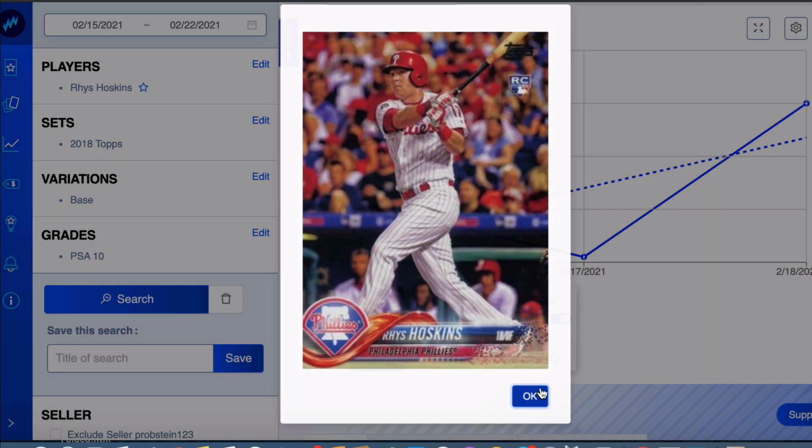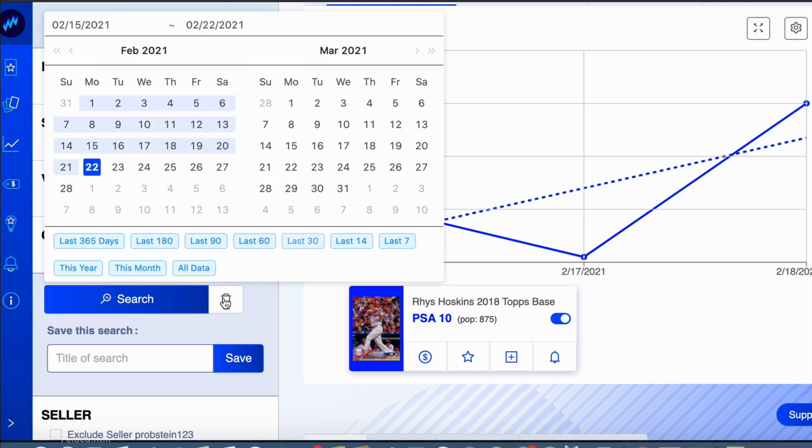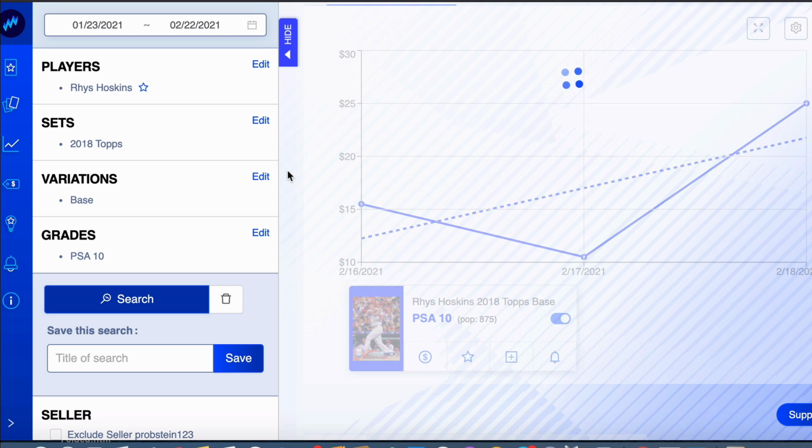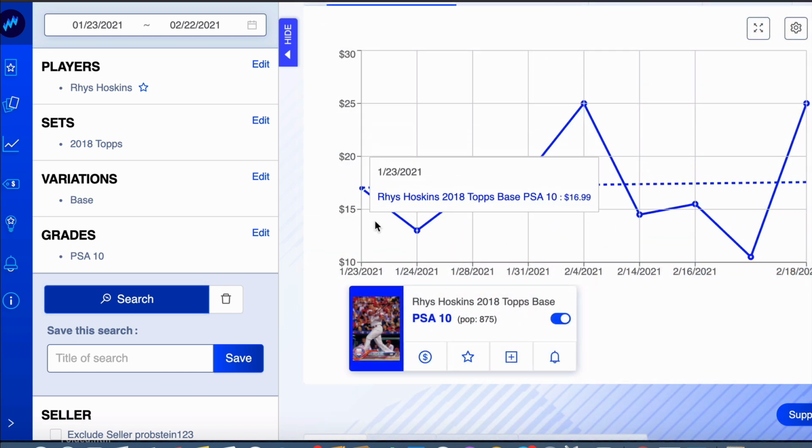For some reason he took a hike up. Would I buy? I'll be doing buy, sell, or hold on all these cards too. I would not be buying this card. I don't know what's going on here with him. Let's pull him back 30 days real quick and take a look and see how this card's gone over more than a week. Yeah, it's been pretty flat.